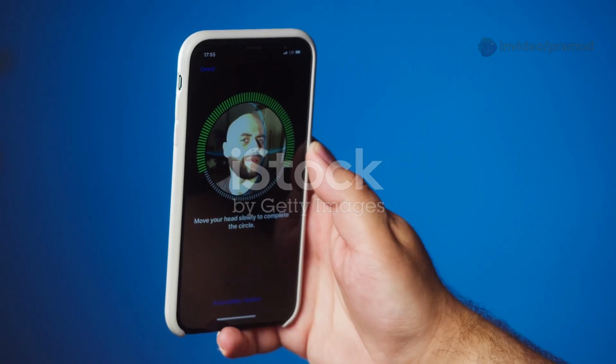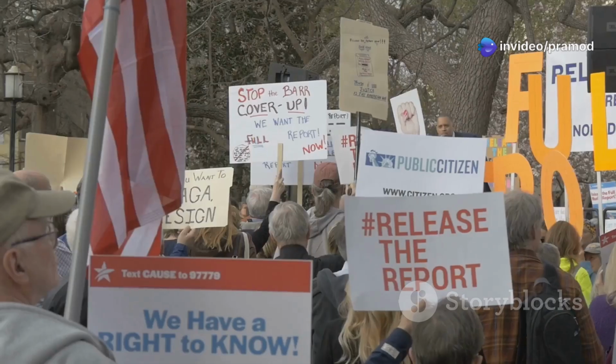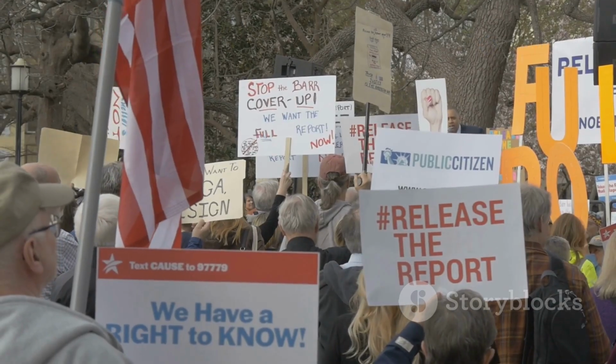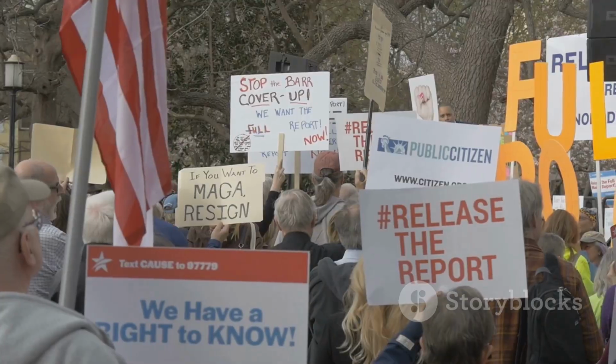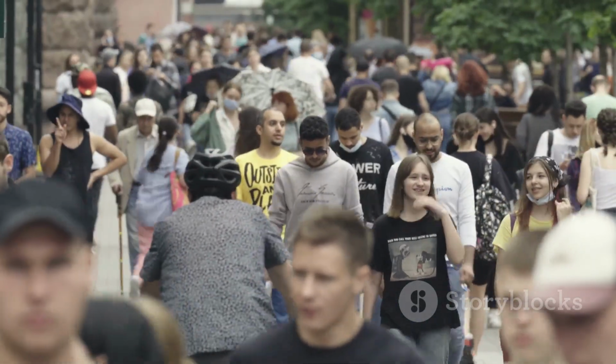The allure of convenience is powerful. But when it comes to facial recognition, we must ask ourselves, how much are we willing to sacrifice for a little bit of ease? Surrendering our biometric data to third-party companies comes at a steep price. It's time we start valuing our privacy over convenience and demand greater transparency and control over our personal information. The future of our faces and our freedom depends on it.